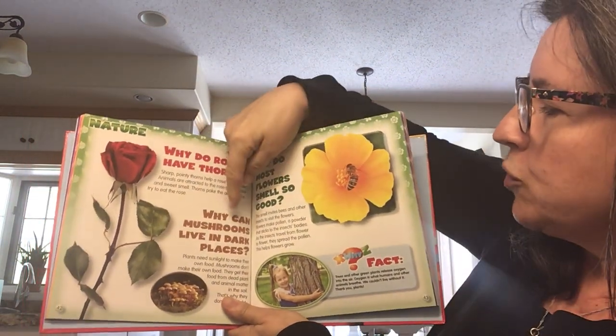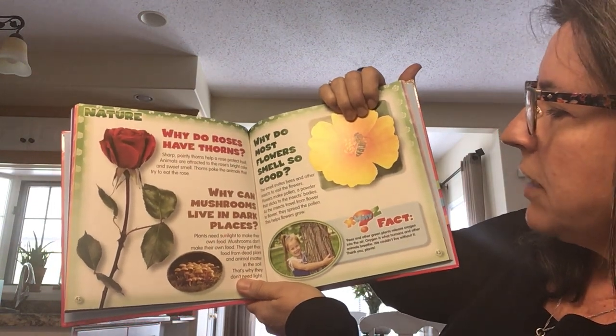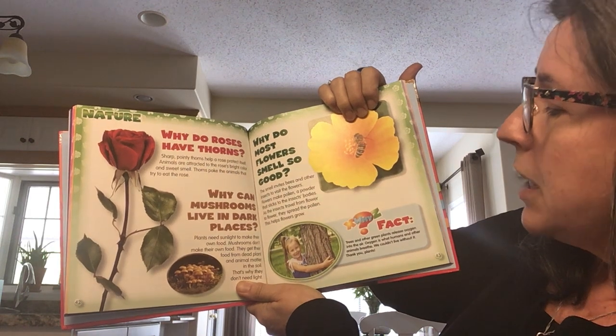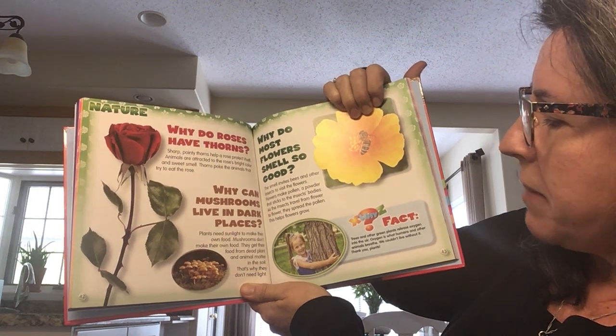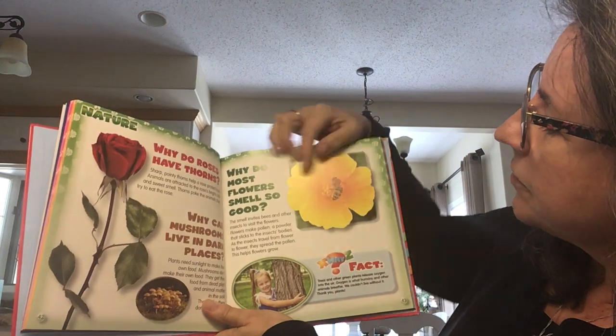Why can mushrooms live in dark places? Plants need sunlight to make their own food. Mushrooms don't make their own food. They get their food from dead plant and animal matter in the soil, and that's why they don't need light.